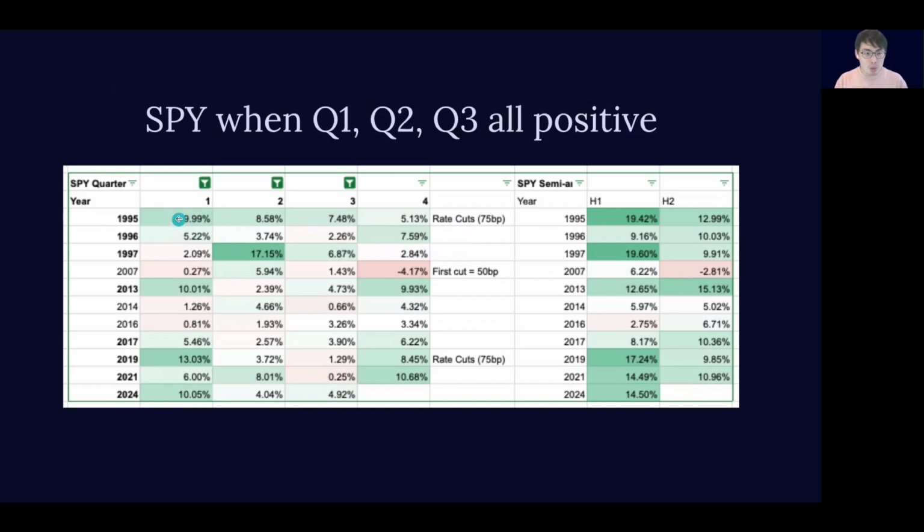So these are all the years where Q1, Q2, Q3 printed positive returns for SPY. And they look pretty good for Q4, right? All positive returns in Q4 except for 1 year, which is 2007. And that is the scenario we fear the most, because in 2007, the Fed started a 50 basis point cut also in September. So the odds are we are going to have a pretty good Q4 unless we fall into the 2007 scenario.